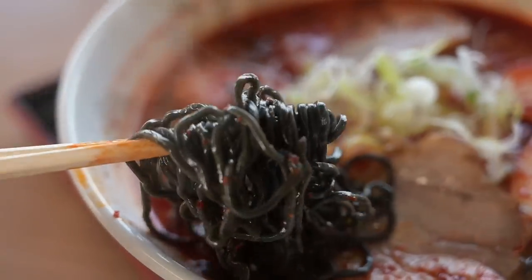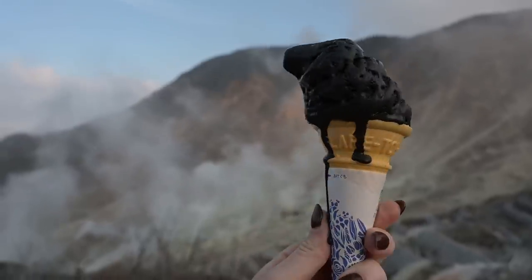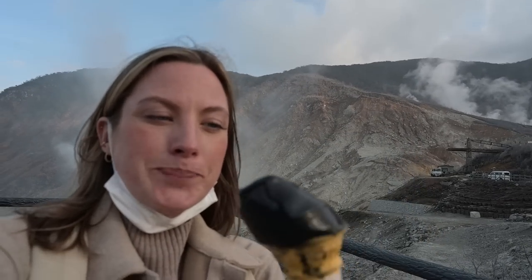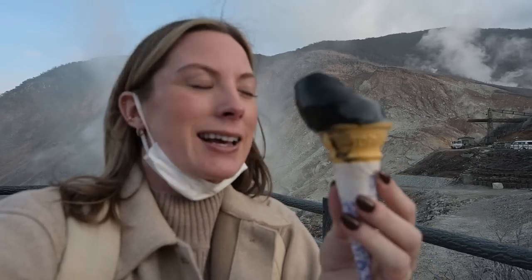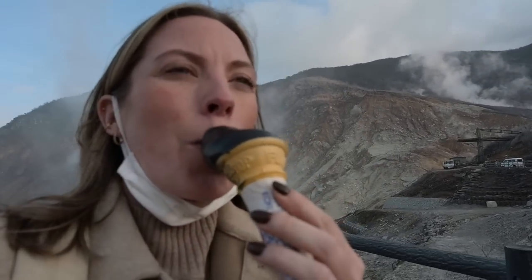This was a really fun treat to try just because it was so cool looking. I also got their ice cream that is black vanilla. There's a few different vendors that sell this over here. It tastes like vanilla, but better. Like, it has a very specific taste to it that I cannot put my finger on, but it's so good as well. Don't eat this and then talk to people.